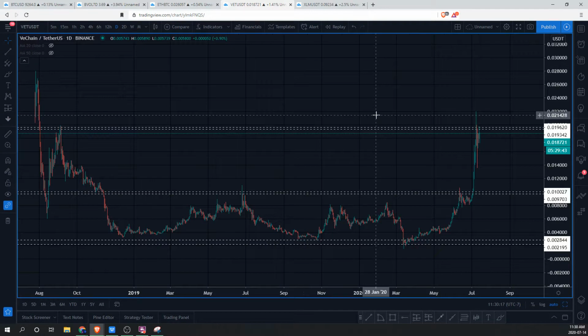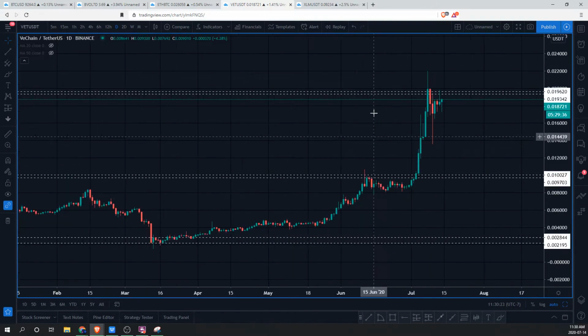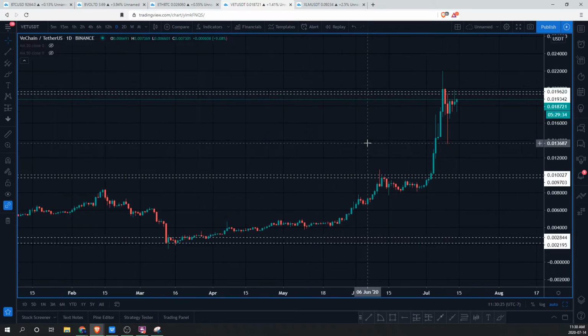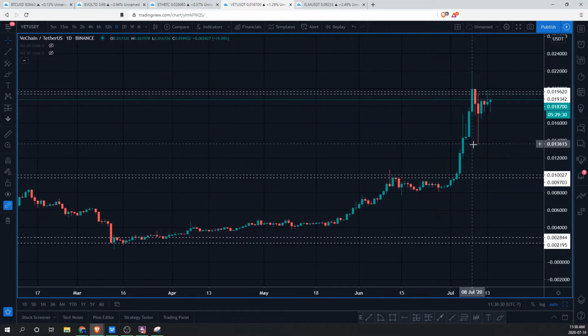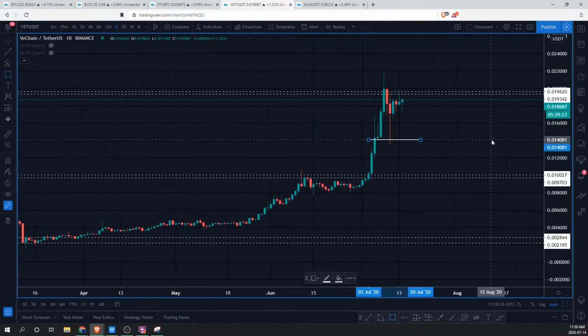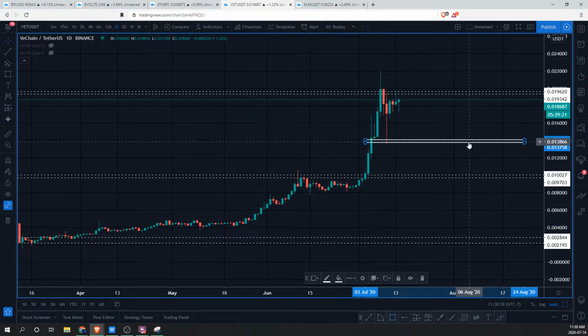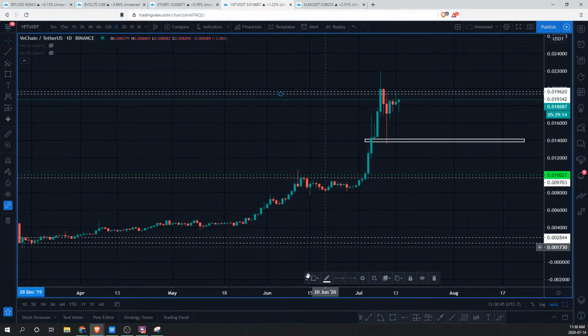Or 0.19, 0.2, sorry, 0.02. So we got a massive, massive range that we're currently in, and we're kind of right now testing the highs. Just looking at the daily here, we see a massive wick to the downside, indicating lots of buy pressure within the market. But we also see this was a previous resistance. So at around this zone, there's going to be some demand area, which kind of makes sense because this is the midpoint between the key level of demand right here, which we can make green, and the key level of resistance, which we can make red.